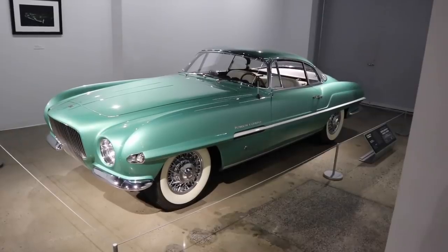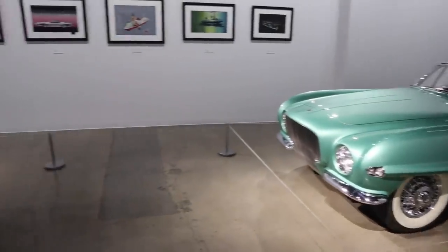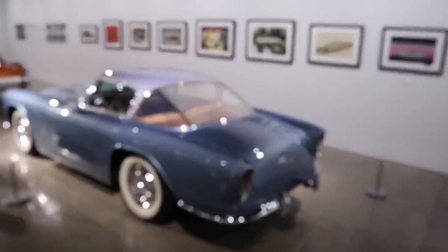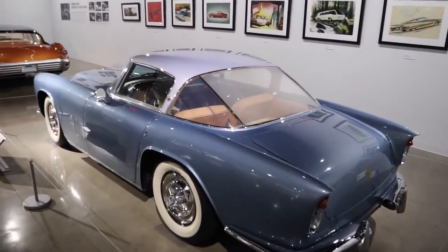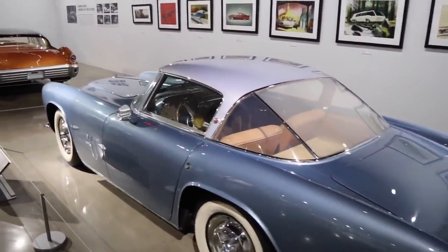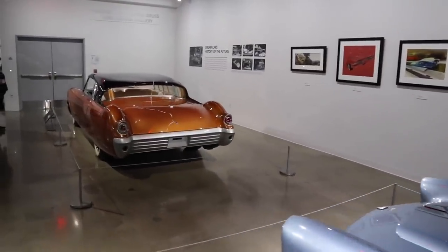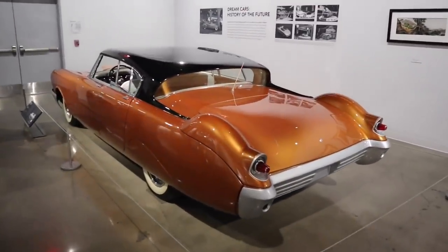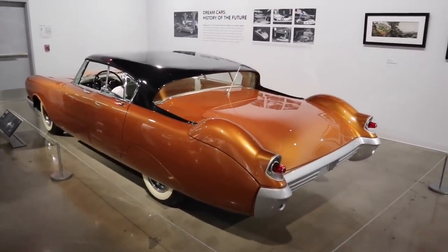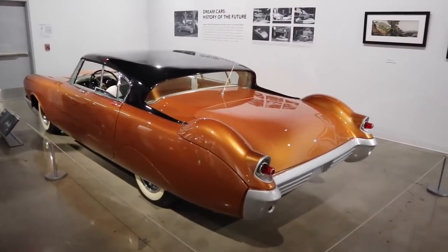Sometimes they have music playing in here, and I have to wait for the song to stop to record. And other times it's eerily quiet, as it is right now. You could hear basically a pin drop. If a pin did drop, I'm not saying a pin is dropping, but if a pin were to drop, I would probably hear it. This was used in the television show Outer Limits and a Jerry Lewis film.